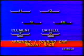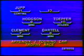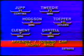All Mustangs up front. Behind, David Clement in a Mini, Frank Dartell in a Mini, Ron Hodgson in a Mini, Greg Topfer in a Holden, Barry Jupp, Cortina, and 12th spot, Robert Tweedy in a Mini. But there are another 13 cars after that. It's a big field. You can see them pouring down now to take up their place at the start-finish line.